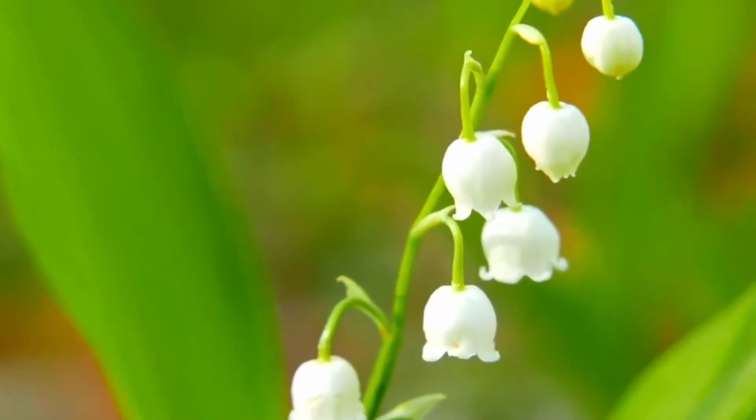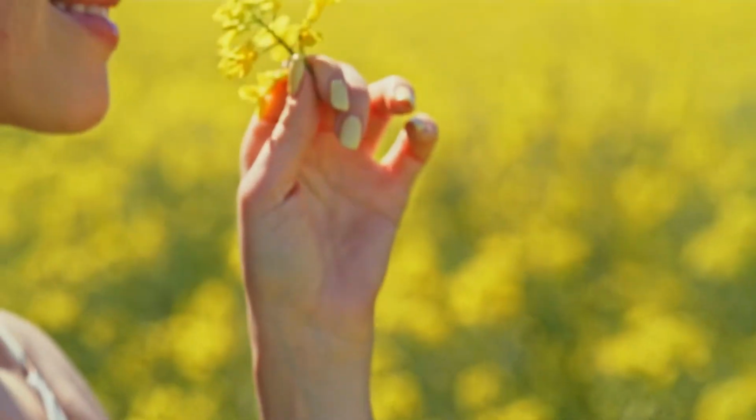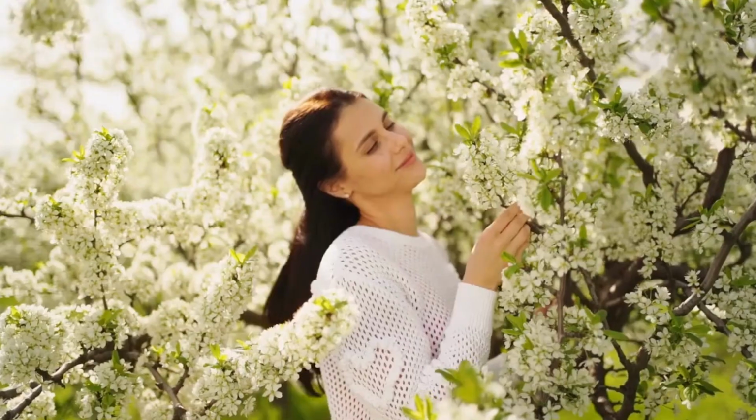This perfume is all about lily of the valley, and lily of the valley was the favorite flower of Christian Dior. Miss Dior L'Original, so pronounced Miss Dior. It's a beautiful powdery aromatic perfume, very aromatic on the opening.